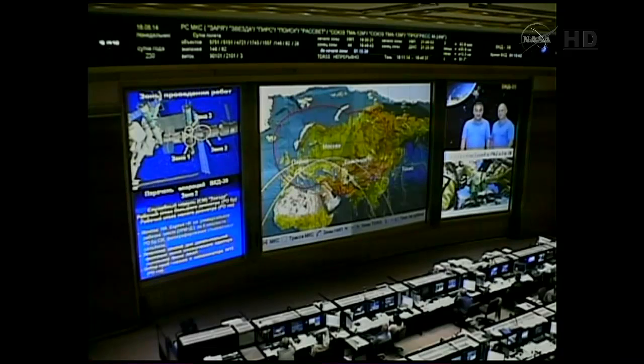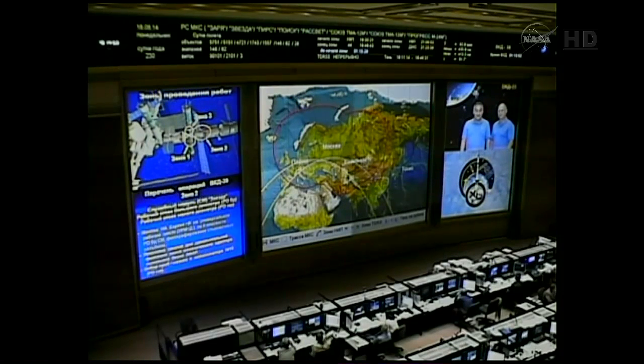Look, I have the main tank at 322, voltage 28. It's all normal, within the norm. Now, Oleg, the counter that shows the EVA time, is it working? No, it's not working. Hold on. Do you see any numbers there at all, or is it just an empty square? Yes.